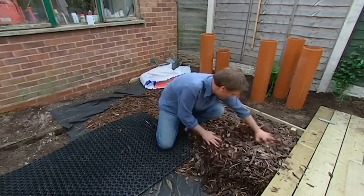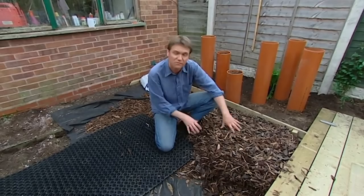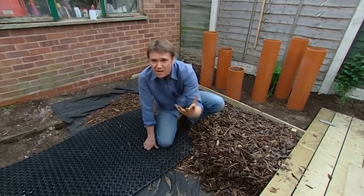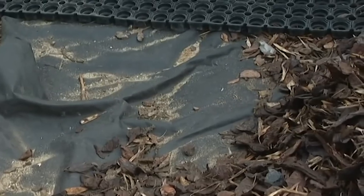This is the play area, so I'm just spreading out all this bark so it's a nice safe surface. If the kids fall over, they're not going to hurt themselves on this. Underneath, we've got this membrane, and that's going to stop weeds from growing up through it, but it's going to let the rainwater drain out through the bottom so this isn't going to end up all soggy.